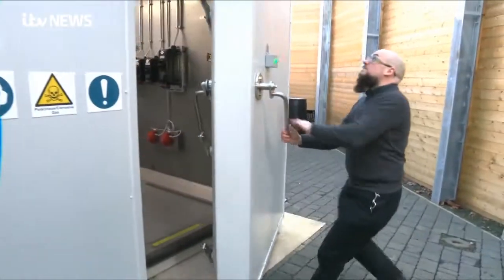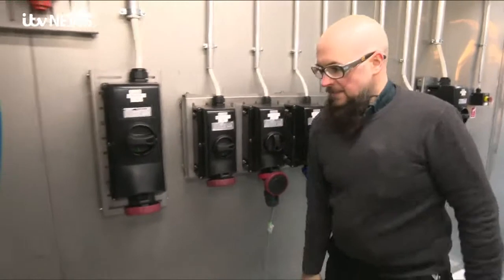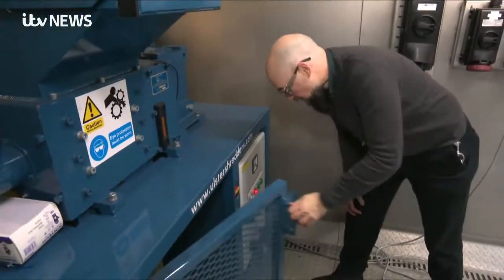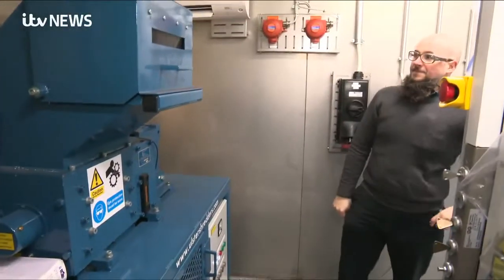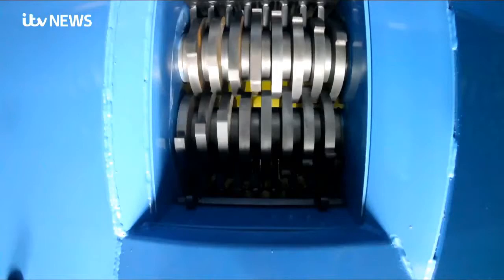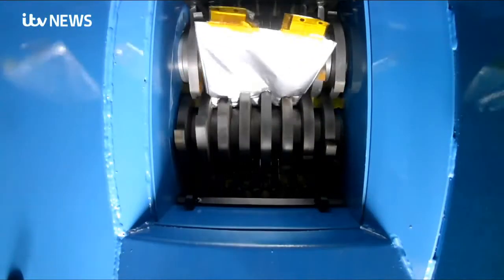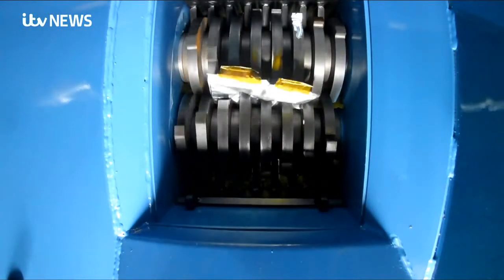In a secure chamber at the University of Birmingham, researchers are trying to find answers to a new but urgent question. What happens when an electric car battery reaches the end of its life? This is one current method of recycling known as shredding. The machine chews up the battery so the components can be separated out. But there are some issues.